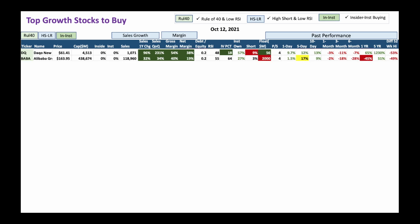Next, we got two more here. These are also my favorites. We got DAQ and Baba. DAQ is one of my favorite solar plays from China. Look here, nice sales growth, nice gross margin, low debt. That's the recipe for success here.